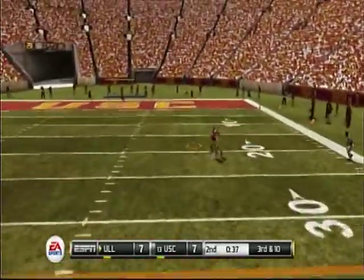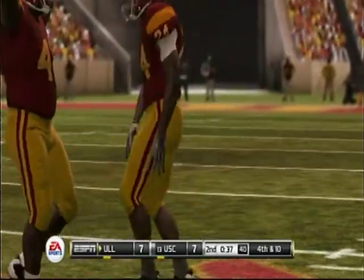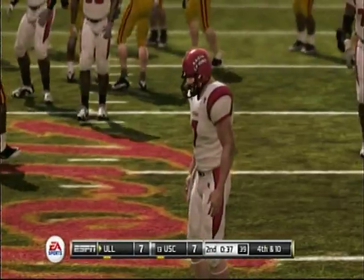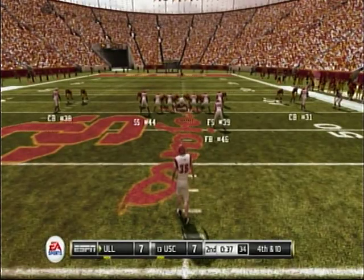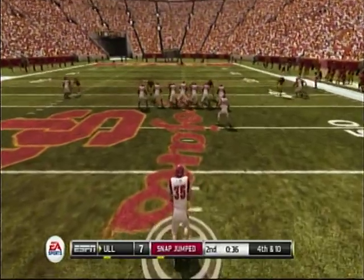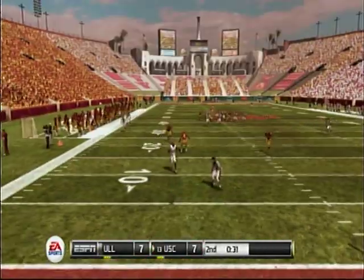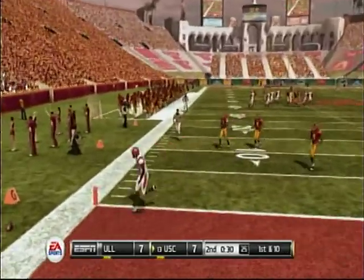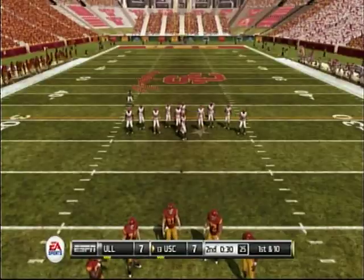He throws it. Jarred loose. And a great job that time on defense. Good job here, but let me tell you something. That wideout was left out to dry that time. This one's going to be down in the end zone for a touchback. The defense really shut these guys down the last time they had the ball.